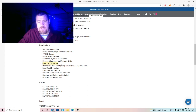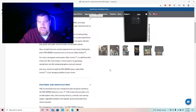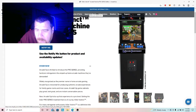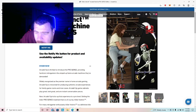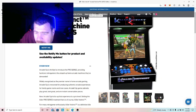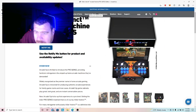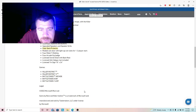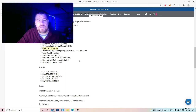The molded coin door with light up coin slots, awesome. Metal, okay, it is T-molding. The faux Arcade1Up badge, I don't know what that means. And maybe I'm an idiot there, so please forgive me if I should know what it means, but I don't.